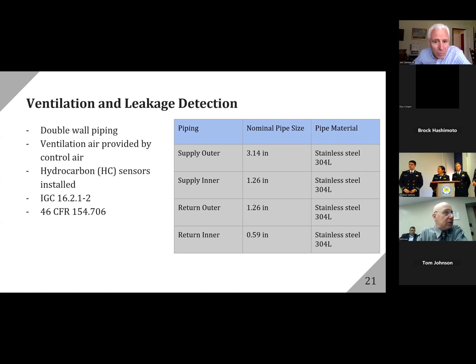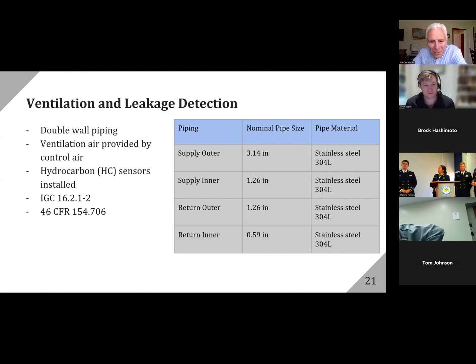Yeah. You mentioned it with the supply valve train and the return valve train being purged when the engine is secured, but they'll also have the nitrogen go through at the beginning to make sure that there are no leaks before starting the engine.